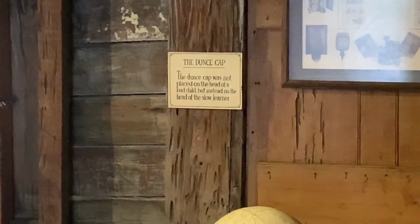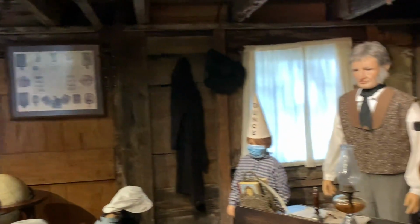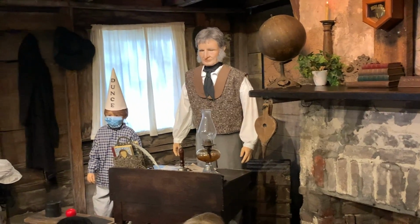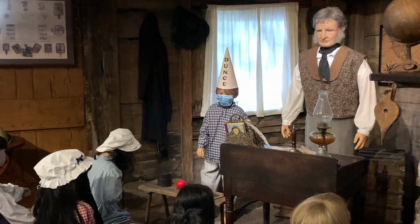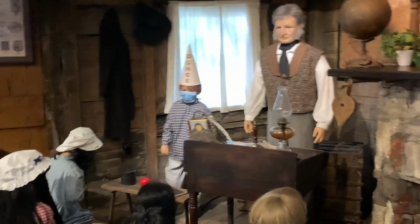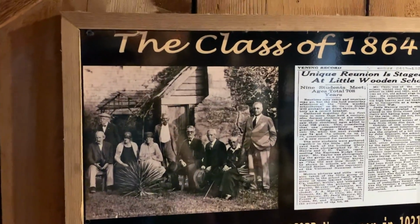Well, good to see you, child. Welcome to the old school. The dunce cap was not placed on the head of the slow learner. Welcome to the mid-1800s. I say that because this is how the nation's oldest wooden schoolhouse looked at that time, and our clothing is of that period. We were dressed this way in 1931 by graduates of the class of 1864 during the class reunion. That's right, Johnny. They also decorated this little school the way they remembered it when they were here. As a matter of fact, on the back wall, there are some photographs of the class taken at that reunion and the class roll. The school itself was built sometime before 1763.